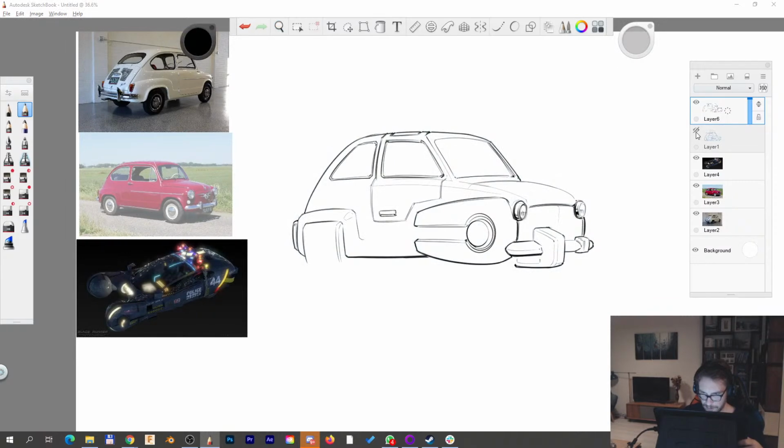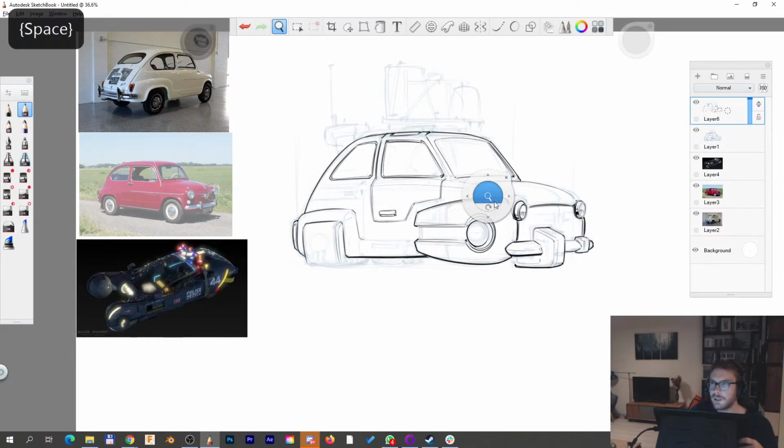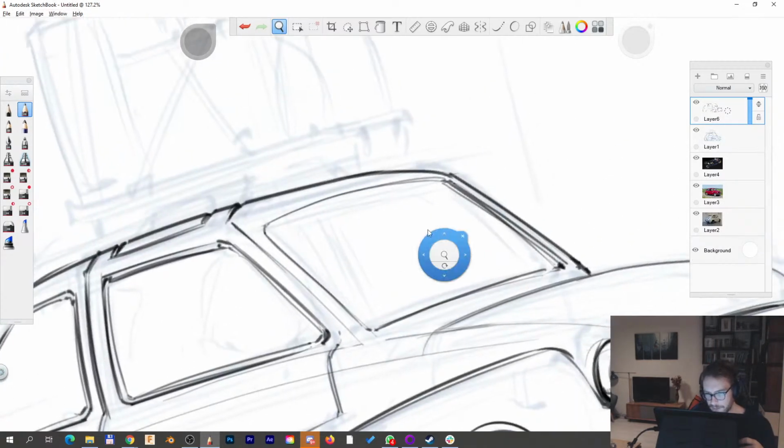Okay, let me check without that. Oh, it's still working. I need to reinforce the front windshield a little bit as well.